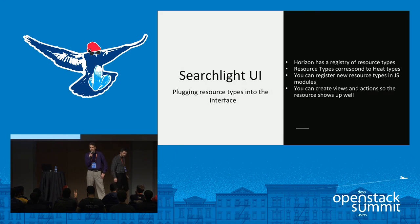Sure. I'm Matt Borland. I'm a contributor to both Horizon and to the Searchlight UI plugin. And I'm just going to talk a little bit about how that plugin works. Horizon in the Newton cycle introduced the concept of a registry of resource types. And what that means is that throughout the UI, you can register information about all the different resource types, like OS Nova Server, OS Glance Images. And that will influence how it's displayed within Horizon. So in this case, resource types correspond to the Heat types.